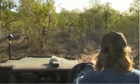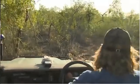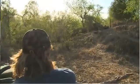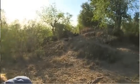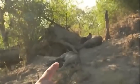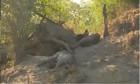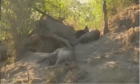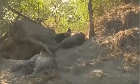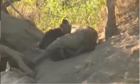We have 2 moms and 3 suckling cubs. So in front of us we have the mom suckling a slightly older cub. You can see it's already starting to get his spots. And then behind is the mom we've been seeing more of with the 2 younger little cubs.